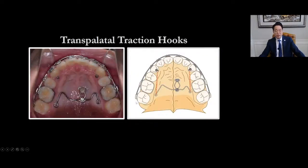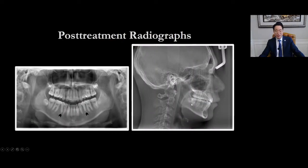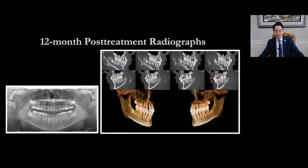Transpalatal traction hooks were also used to distalize the maxillary right segment for the midline correction after space closure. The active treatment duration was 25 months. Post-treatment radiographs. 12 months post-treatment photos. X-rays.